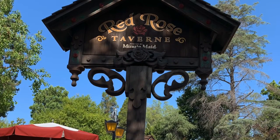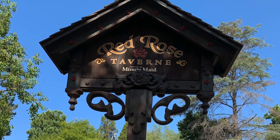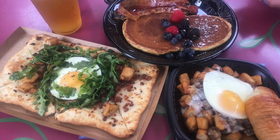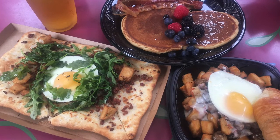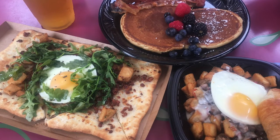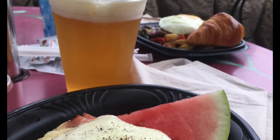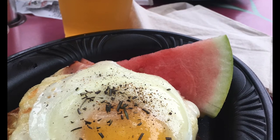Red Rose Tavern is another tasty place where you can get good breakfast, lunch, and dinner. Good people watching. It's where all the characters enter into Fantasyland, so you get to see a lot of characters walking past, little bands going. You can see the fireworks from that place, but I would suggest if your child's sensitive to loud noises, not doing it there because you are right in the middle of the fireworks. Anyway, it's a super tasty place.